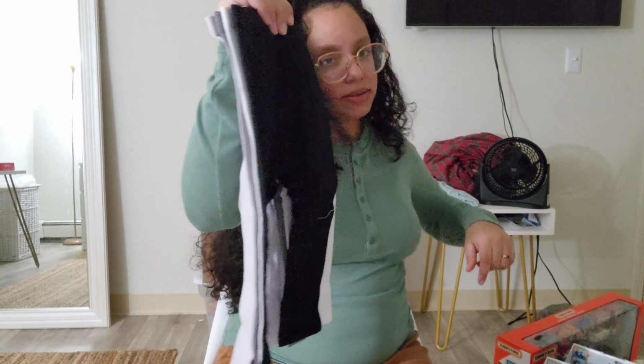So this is my last gift to wrap for today. I think I'm going to need a lot of paper for this one because it's pretty thick on the side. So I'm going to get some extra paper. Hopefully you guys can hear me over all this wrapping.